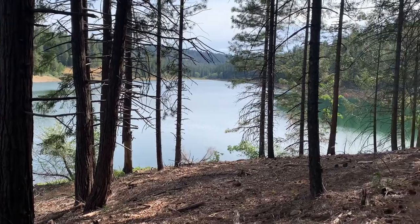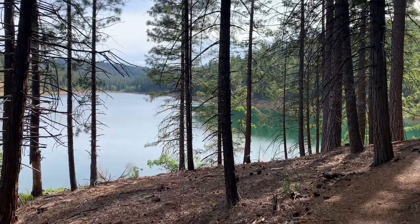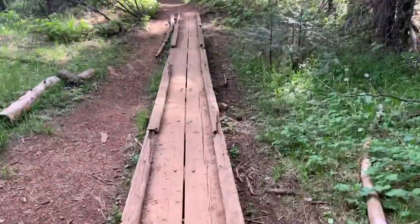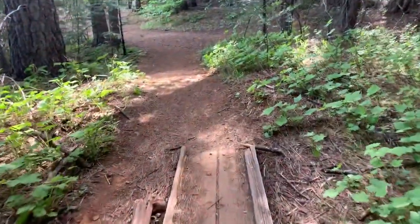All right, so we've come about a mile and a half so far, and I think our destination to the waterfall's over that way. Let's keep going. It's like a little bridge for when there's water here, but the trail actually kind of goes over this way, but we're gonna walk this way.